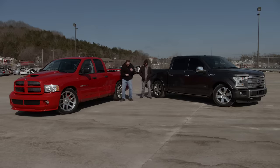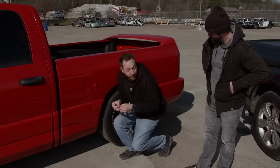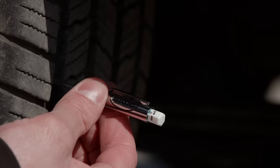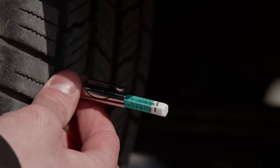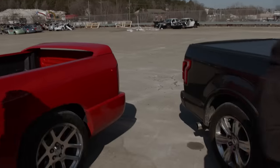All right, so here's the story. This is a burnout contest for tread depth. My truck, right now, is about 8/32 on the back tire, and whoever can destroy the most rubber in 60 seconds is going to be declared the winner. Where are you at? 9/32. All right, well, let's get to it. All right, you hit it first.